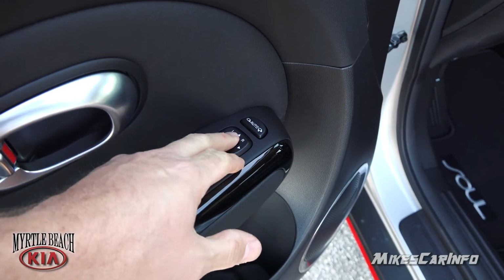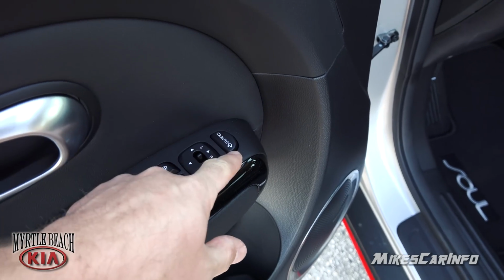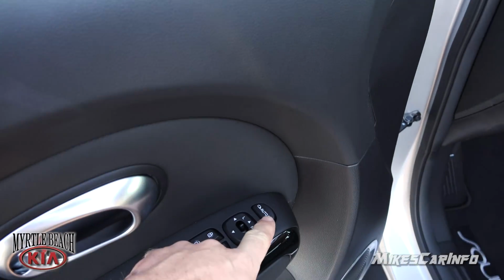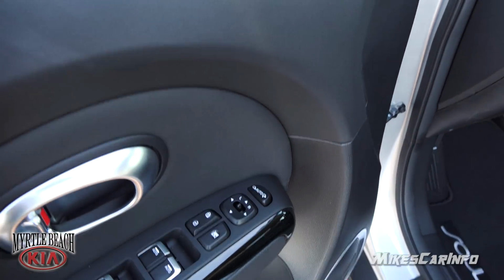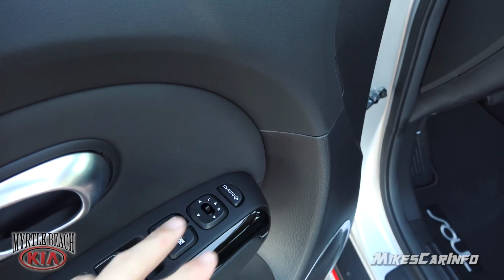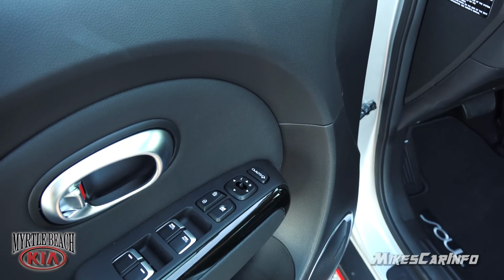Just pick a side, left or right, and then you adjust it with this little pad. This button is for you to fold in the side mirror. So we can just push this button and we can fold them in like so, and you can open them up by pushing them that way. And you put it here in the center to have them automatically close and open depending on if the vehicle's locked or whatever.